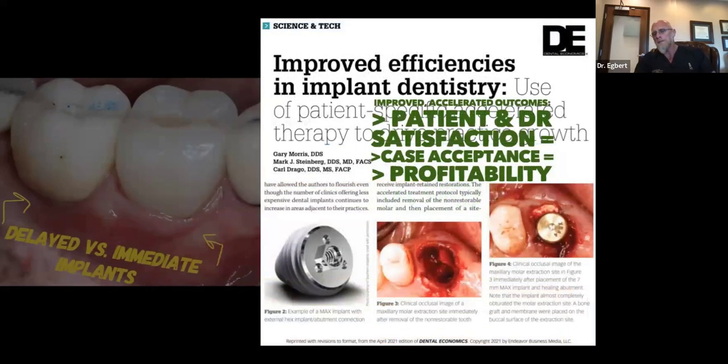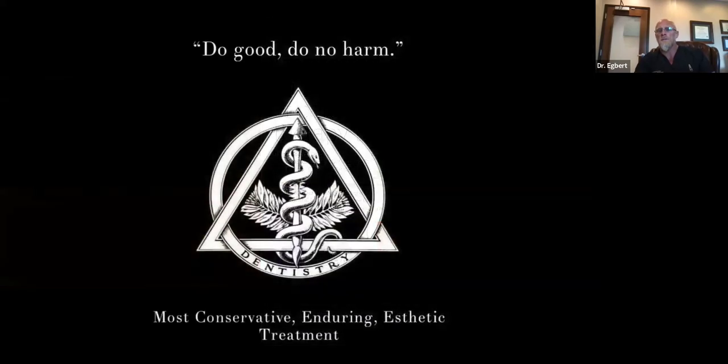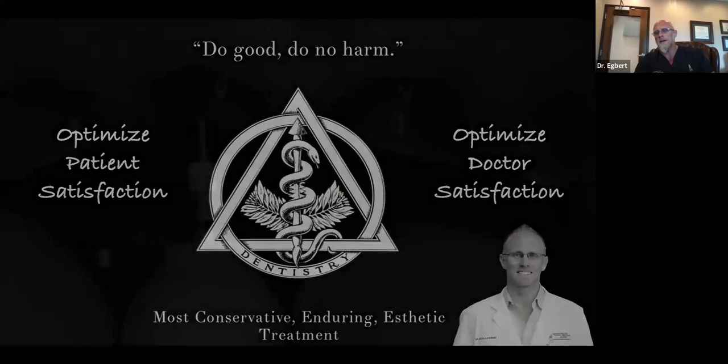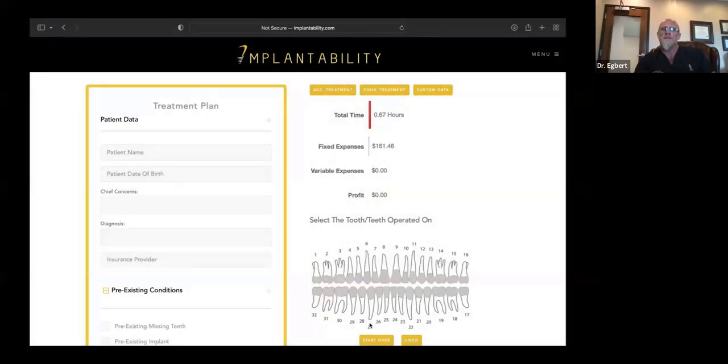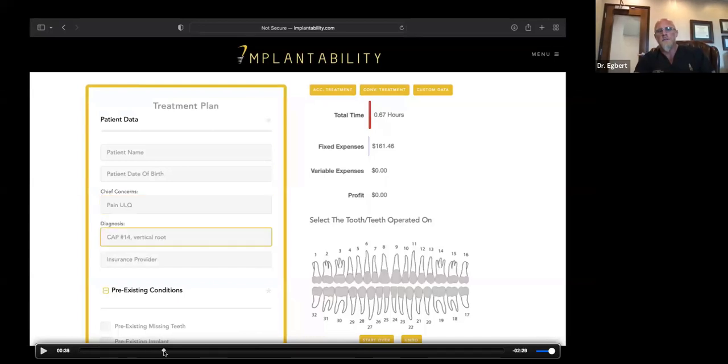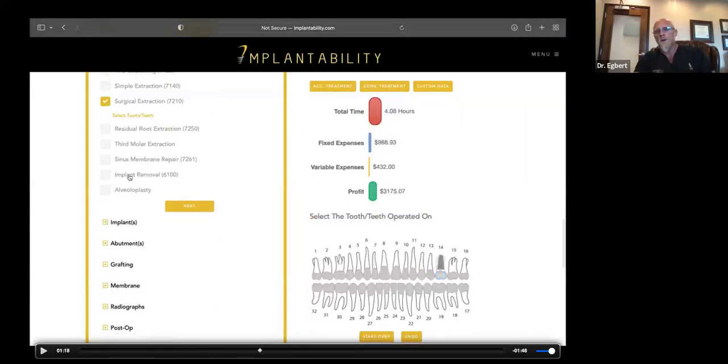Ultimately, this procedure will increase patient satisfaction, case acceptance, and of course, profitability for the practice and reduce stress. So the whole goal is to optimize patient satisfaction and doctor satisfaction. And again, we get these yeah buts. Of course, in the app, I'm just going to fast forward this because we're a little short on time, but we can put all this into the app.